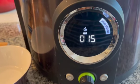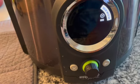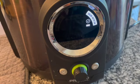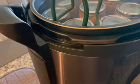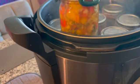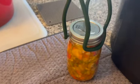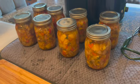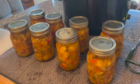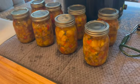And then we're done. All right, canner's done. Actually, it's been done for a while, but I was on a family call. So here we are, ready to take them out. Eight jars of yummy mango salsa.